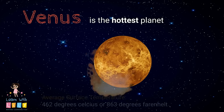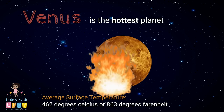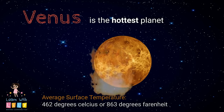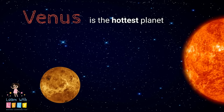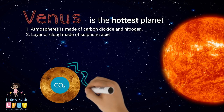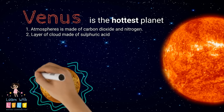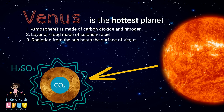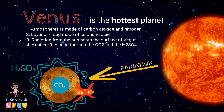Venus is the hottest planet in our solar system. It's a whopping 462 degrees Celsius or 863 degrees Fahrenheit. That's hot. How did it get that hot? Well, the atmosphere of Venus is made up of mostly carbon dioxide and nitrogen. It also has a layer of cloud around it made of sulfuric acid. So the radiation from the sun heats up the surface of Venus and gets nice and hot, but the heat can't escape through all the carbon dioxide and sulfuric acid. Isn't that called the greenhouse effect? Yeah, it is. Good job. So that's why Venus is the hottest planet in our solar system.